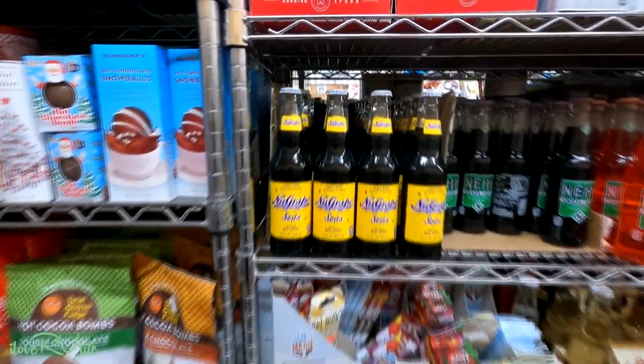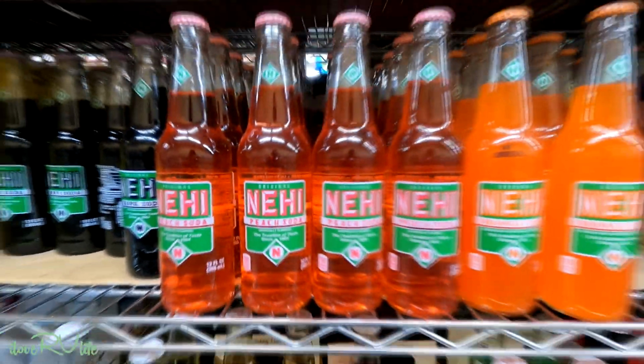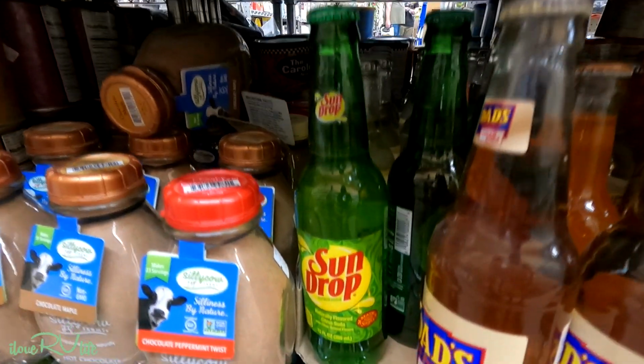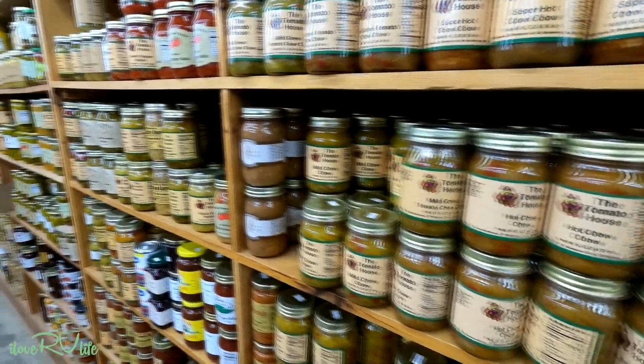Just want to let you know that they still make Nehi grape. They still make Nehi peach soda. Oh my gosh. Nehi grape soda? I haven't seen this in 100 years. They've got Grapette. And for those who are out of South Carolina, yes, they have Sun Drop. It gets better. Look. Stewart's cream soda and Stewart's root beer. Oh my gosh, look at this. IBC. I've never had black cherry, but I've had IBC root beer on draft. Look at that.